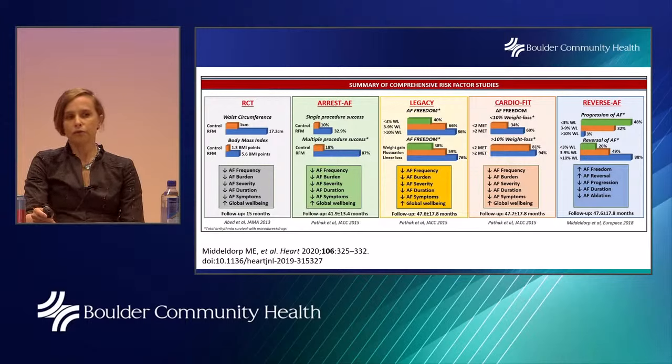Further, folks who were able to lose 3% of their excess weight, 3 to 9% of weight, or greater than 10% of weight, also had a great decrease in the amount of atrial fibrillation that they had, as well as the severity of that atrial fibrillation. And then finally, the last big trial that was published found that, again, this progression of atrial fibrillation from episodic to long-lasting was really staved off and improved when people were able to make successful lifestyle modifications.